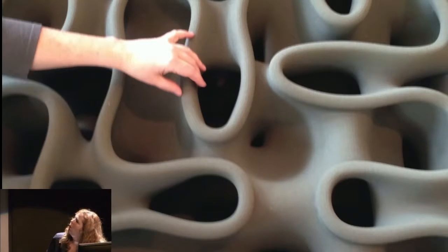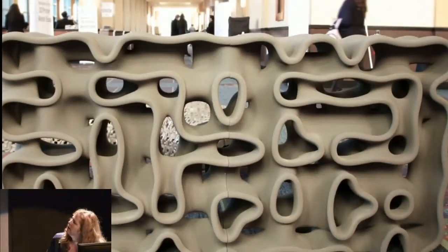The involute wall is made out of 3D printed sand. And this is an exploration in thinking about sound attenuation, what other sorts of performance-based criteria you could have within these complex geometries that we now have the capability to print.